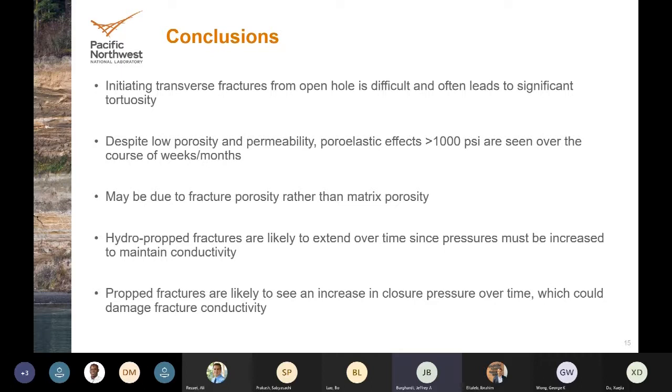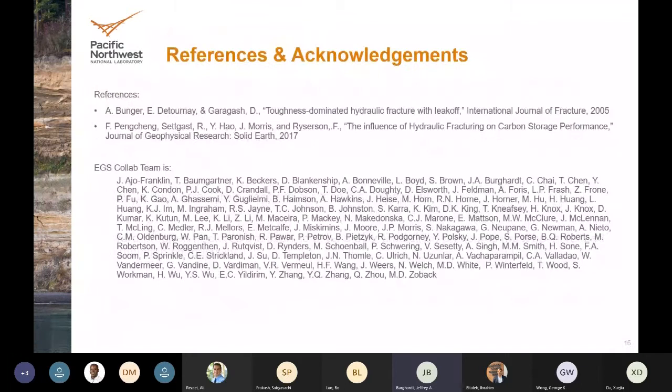And so under this scenario, fractures are likely to extend over time since, as we saw, the pressure required to open the fracture at a constant rate over time is continually increasing. But this poroelastic effect would be expected to some degree, even in a propped fracture, if you're circulating through it at high pressure over time. What that would look like is increased closure pressure over time, which could, even in a propped fracture, result in loss of fracture conductivity. So those are areas that I think we're going to need to look at more carefully in the future that we've identified from this test.